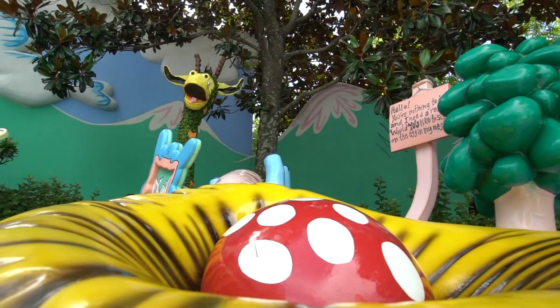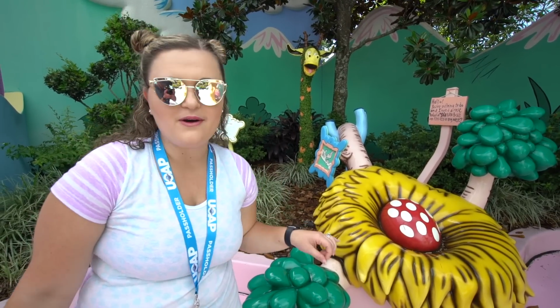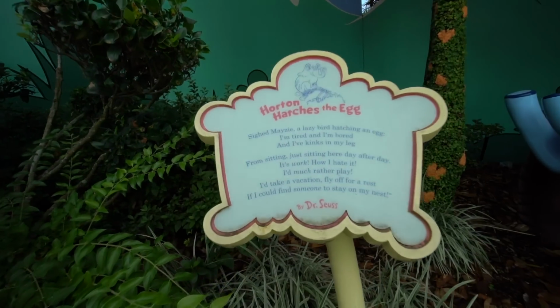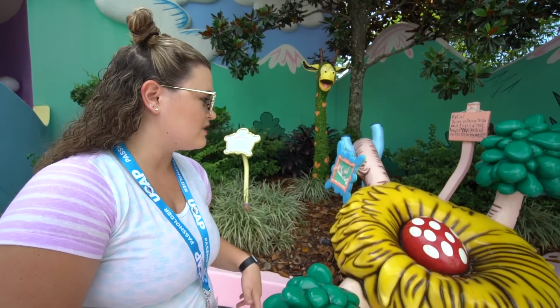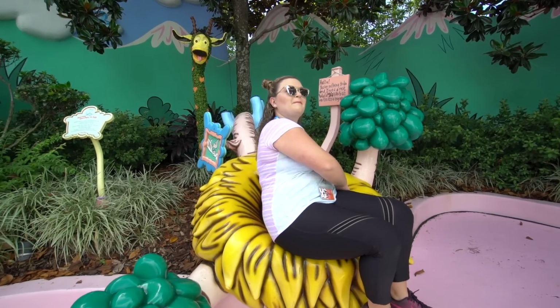This is kind of a Dr. Seuss legendary photo opportunity here. If you don't know what this egg is from, it is from Horton and the Egg. And it actually gives you the little story up there on that plaque. And if you know from the story, Horton basically sits on the egg and keeps it warm. So this is your opportunity to volunteer and warm the egg.